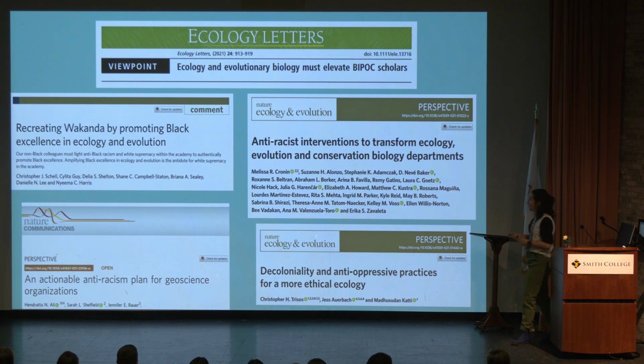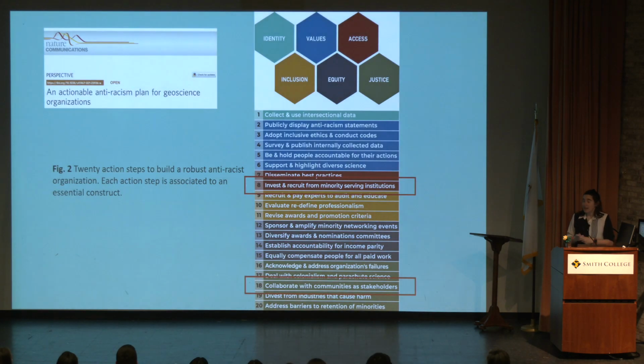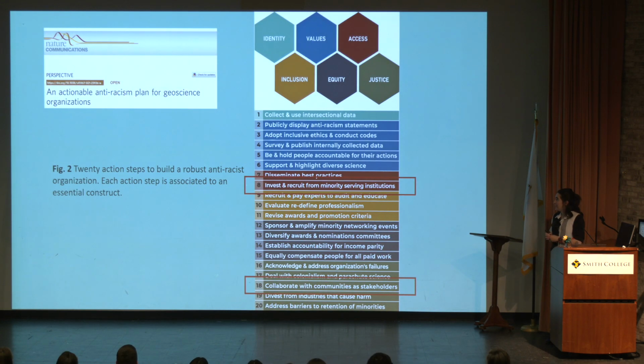So this is just five. There's a bunch of these papers out there written by BIPOC scholars about new ways forward and different actions you can take. Luckily, each of them has awesome figures, so I'll show you some. This one is a paper called Recreating Wakanda by Promoting Black Excellence in Ecology and Evolution. One of the things they suggest is requiring Black history courses and teaching research through a justice lens. This is another one about an anti-racism plan for a geoscience organization, and just picking someone that we are actively engaging with in the Place Lab: investing in recruiting from minority-serving institutions, and collaborating with communities as stakeholders.